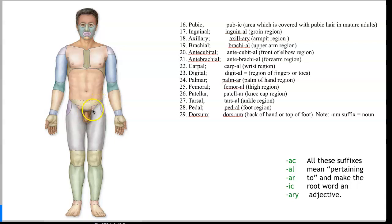Inguinal region. So a lot of people have problems figuring out what the inguinal region is. The inguinal region is this area, the groin. That's basically where the leg is attached to the torso here. The inguinal region right here. There's something called inguinal hernias. Remember, inguinal means it's an adjective. Inguinal hernia, the noun is hernia. What kind of hernia? An inguinal hernia.